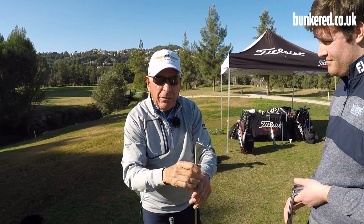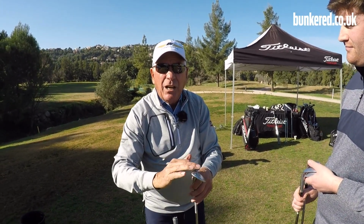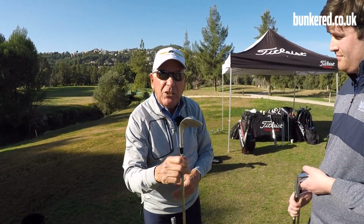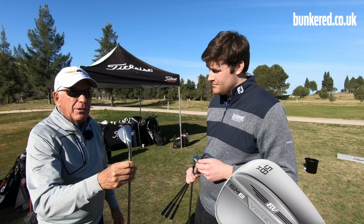It's very versatile again, with a little bit more bounce for softer conditions, but it also has the versatility of the M grind, where you can manufacture many, many shots. Very good wedge. And then we'll go back to the K grind.